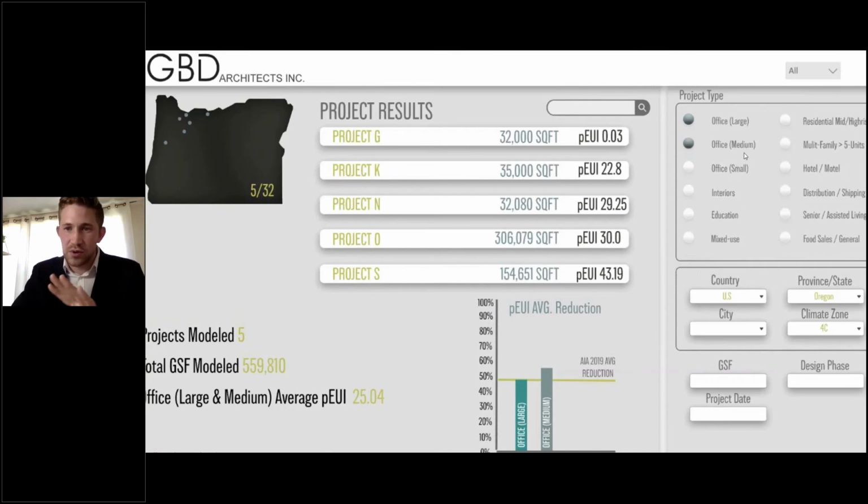So in this case, let's say we're looking at medium to large office space. You're going to get the project results and anything that applies to the specific constraints you placed on it. This is sort of just getting an idea of where we're at with this typology. Okay, if it's a hotel, are our numbers higher than the office? It looks like we're doing great in offices. So really it's creating a whole lineage of storytelling through past work that the firm has already accomplished, frankly.